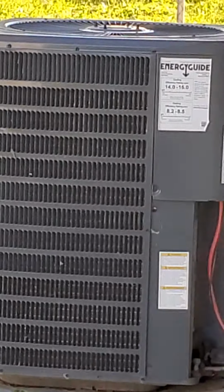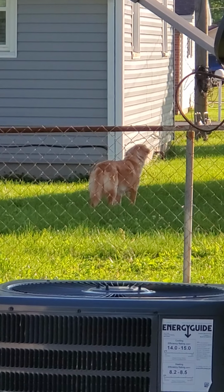Oh. Well, look at this little fella. Ain't he cute? It's a pretty dog.